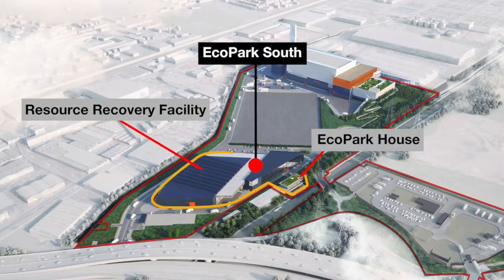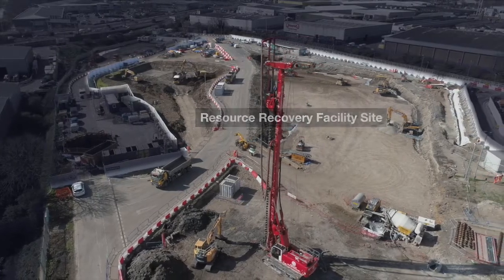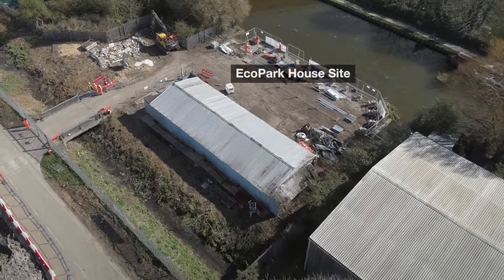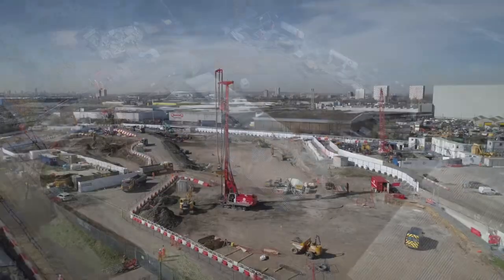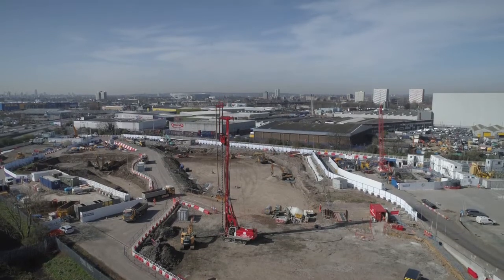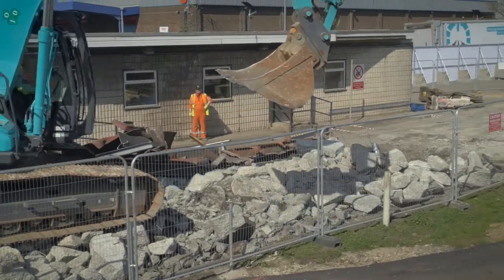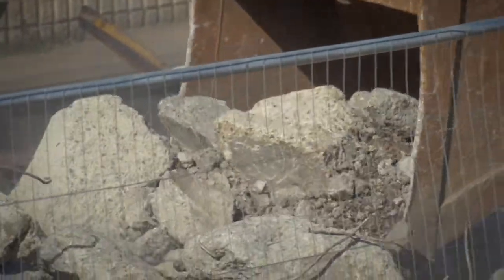In January this year, Taylor Woodrow mobilised at the Eco Park to begin construction of the new resource recovery facility, the public reuse and recycling centre and Eco Park House. So far, we've fenced off the Eco Park South site, we've carried out diversion works on all of the buried services in the area and demolished all buildings and structures required to construct the new waste facilities.